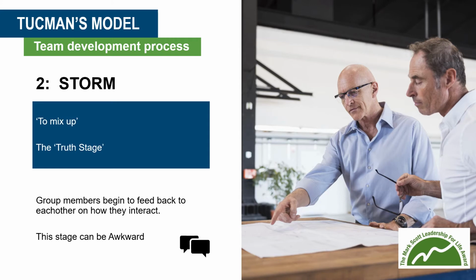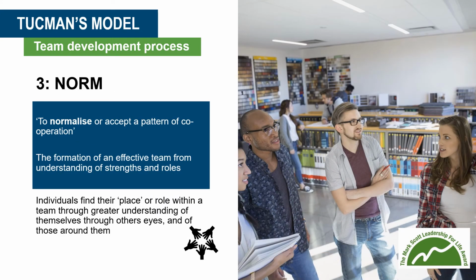That leads us nicely into stage 3, which is norming. So now in our 2s and 3s within that group, we understand how we interact well with each other, and we've had some feedback, and we know we've been able to improve on the way that we interact with each other because we know how we affect other people. As a whole team, that starts to happen because I'm interacting with you, you're interacting with somebody else, they're interacting with somebody else, and that then feeds around the rest of the team, and individuals start to recognize their roles within the team. It's based on honesty, and it's based on truth.